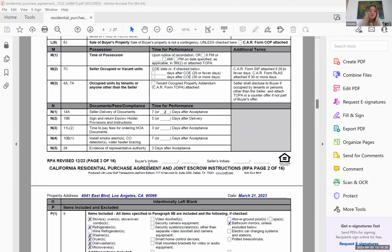All right, section N4, install smoke alarms, CO detectors, water heater bracing. This is something that typically, again, the seller's definitely responsible for, because they have to provide access if this stuff is not done. But in subsequent sections, we stipulate in the contract who's to pay for that.